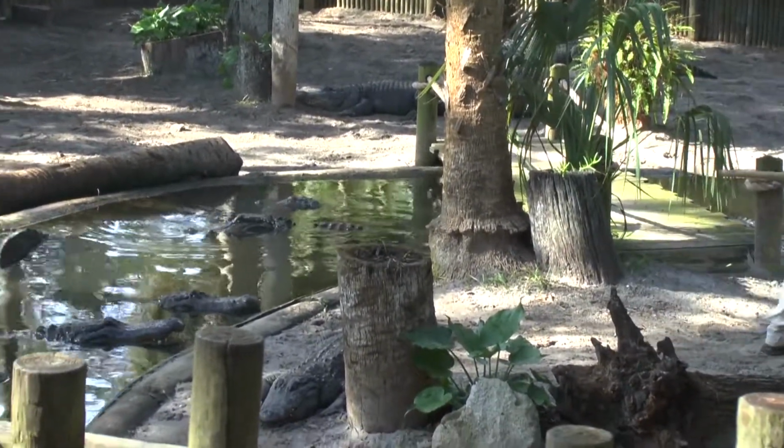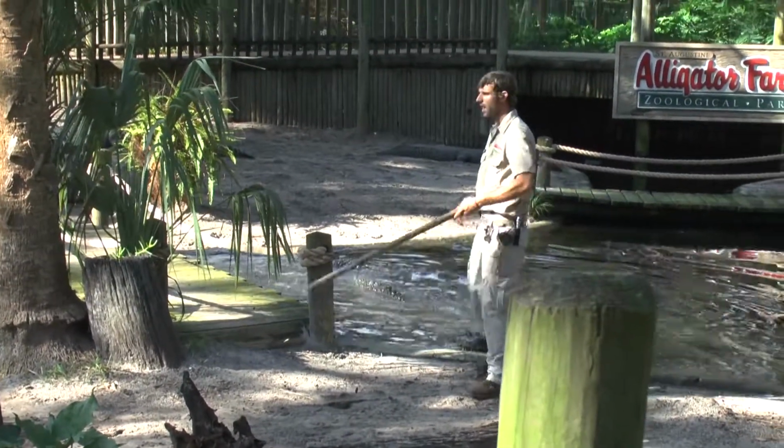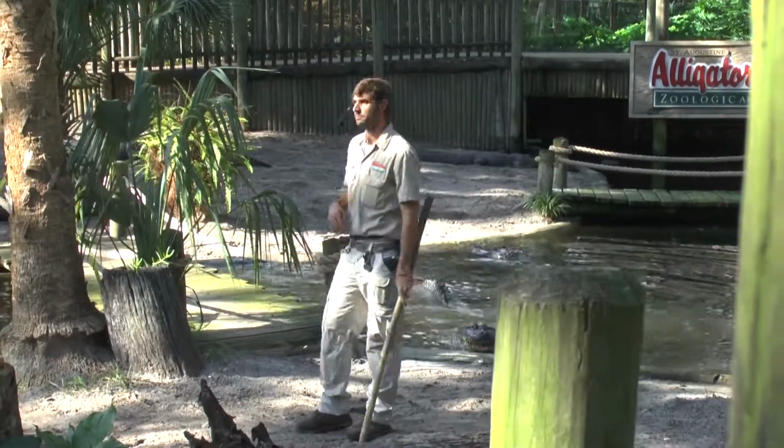Fortunately, that's no problem for an alligator. They're ambush predators. They sit, look here, he's got these little black dots right where his lips are. Those are called ISOs. Those are receptors that pick up the slightest vibration.